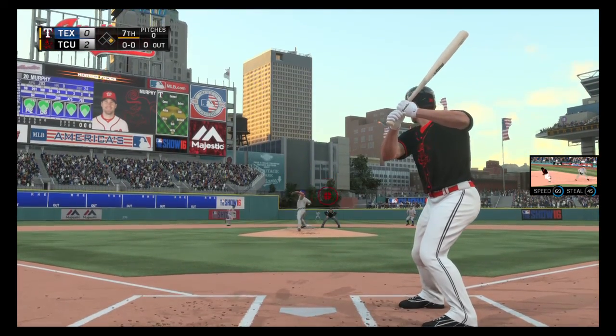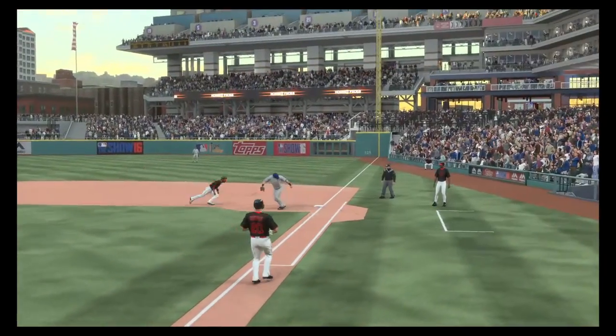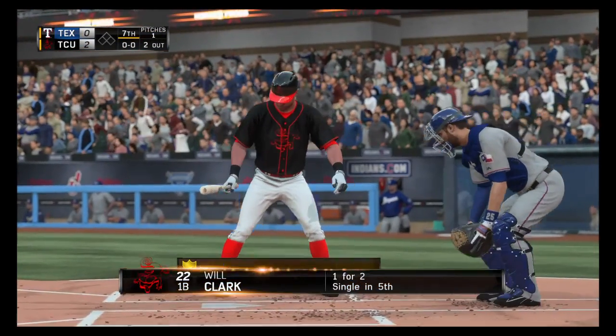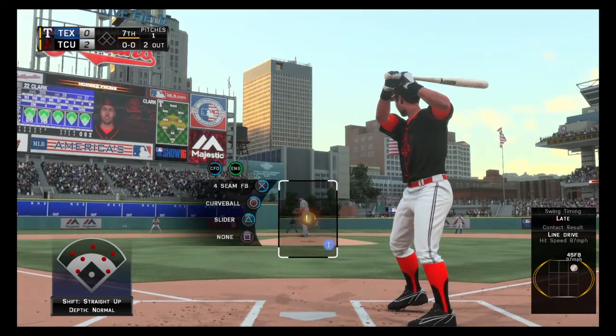First delivery to him on the way. And there he goes towards second, but gloved by the third baseman for the out. On to first, a double play. Will Clark digs in, coming off a single in his last at-bat.